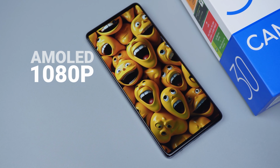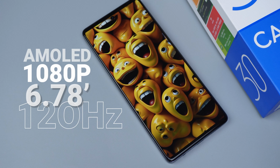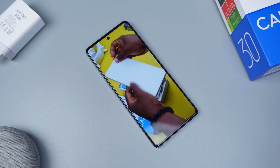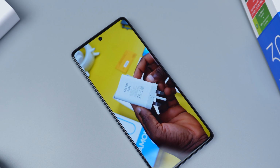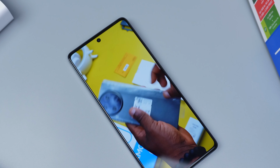Now, switching to the display side of things, there isn't anything new or different when you compare it with other smartphones within the price point. It is an AMOLED display with a 1080 pixel resolution, a 6.78 inches screen size, a 120 Hz adaptable refresh rate, and a screen brightness that can go as high as 1000 nits. Colors appear really sharp and vibrant when you are watching video content on social media, and of course there are no chunky bezels right around the phone, so you get a really large screen size to play with.